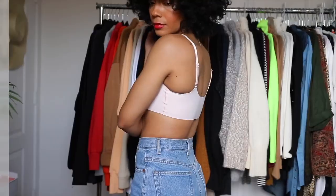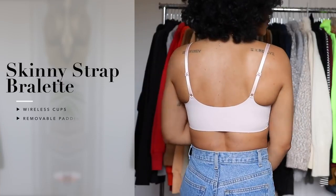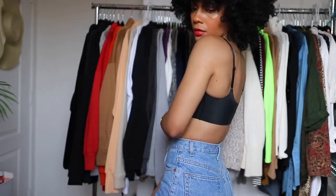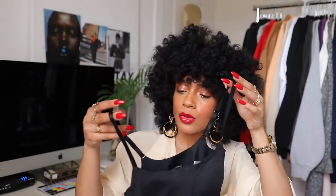So next up, we have the skinny strap bralettes. I got one in a pinky nude, and then I also have one in black as well. Once again, this is microfiber, wire free. The padding can be removed. I can think of so many different ways to wear this, like just as a bralette in general, obviously underneath your clothes, but then you can also wear it with a blazer slightly opened, underneath your mesh tops, underneath your see-through tops.